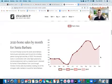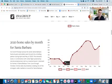2020 home sales by month for Santa Barbara, and this is great. I like this graph because it shows what happened over 2020. You'll see when COVID hit in March, the market went dead. Nobody was doing anything. Everyone was waiting to see what was going to happen. So there were hardly any sales in the months of April and May, and then lockdown restrictions got lifted in June. And lo and behold, people were realizing, hey, we have a significant lifestyle change now.